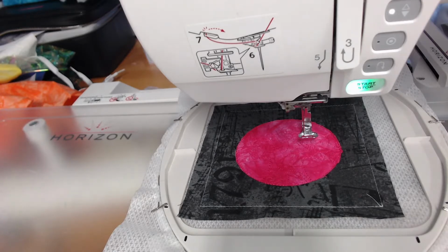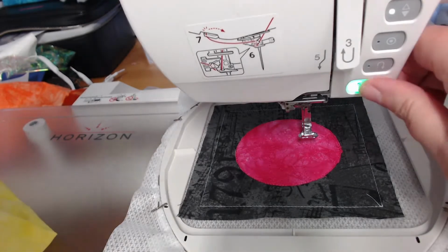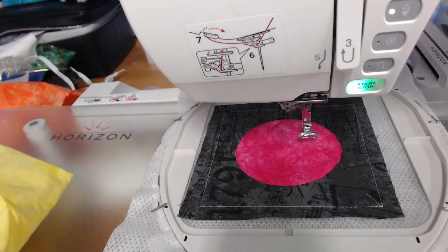I'm just trying to work out what colour, because I wasn't expecting to have something in the middle there. So I'm coming back to my block to see what I've got. Okay, that's cool. So in the middle, I'm going to have my yellow.